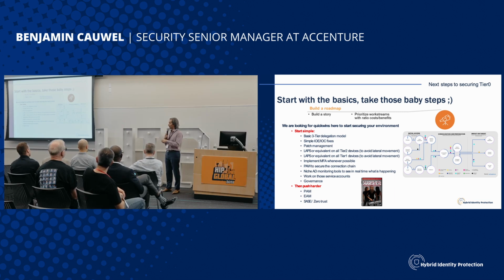So I'll come back to the PAWs right after. The PAW machine is considered a tier 0 machine. It is tier 0. So it's the same teams that handle your tier 0 environment that should be handling the PAWs, not some tier 1 admins. All right, I was saying that for the PAWs, it's actually something that I push everyone to implement. All right, cool. So the PAWs, all right.